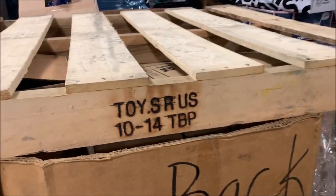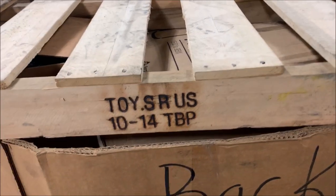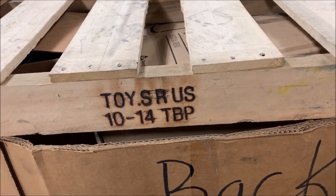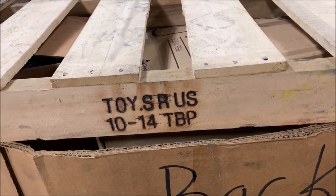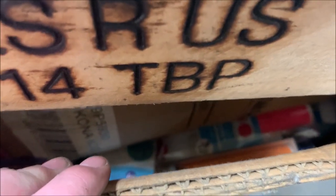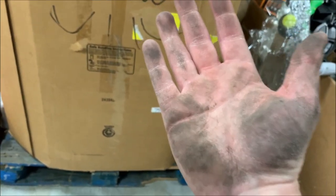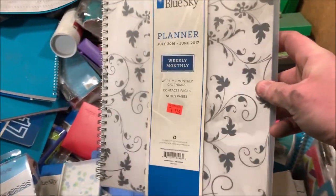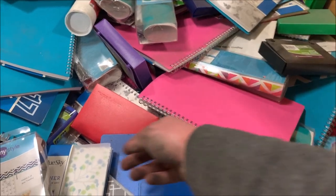Look where this pallet once lived. So I'm in a hidden Facebook group. I don't know how well hidden it is, but it's only for Toys R Us former employees. I managed to weasel myself in when they were closing, so I just posted it there. This looks like boxes, but if you look under there, there's more stuff down there. This stuff is so dusty. Looks like we've got a lot of school supplies in here. Blue Sky, that's a relatively big brand. I've gotten this on Walgreens and Office Depot.